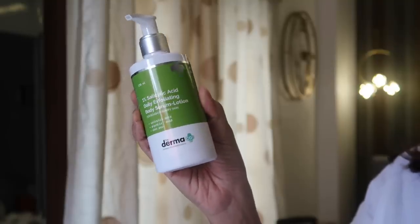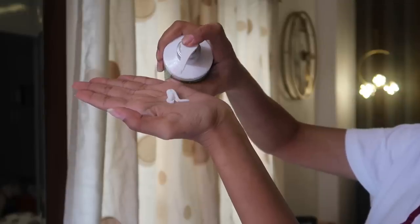Next, for body lotion, I have this 1% salicylic acid body serum and lotion. I've spoken about this one before. The body wash is just an add-on. This also has salicylic acid and glycolic acid. It also has zinc PCA, which is anti-inflammatory as well. You don't have to use them together. I would use either, or you can use both if you have really bumpy, acne-prone skin.